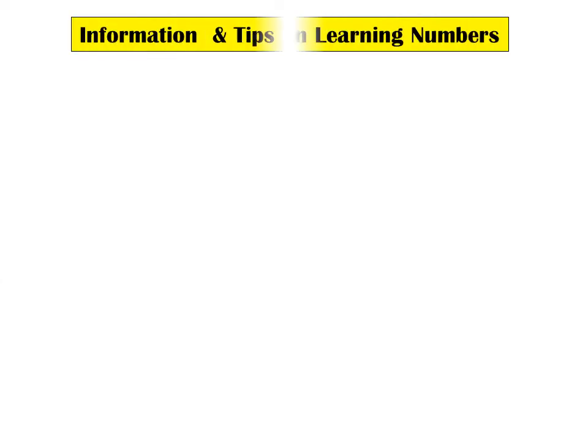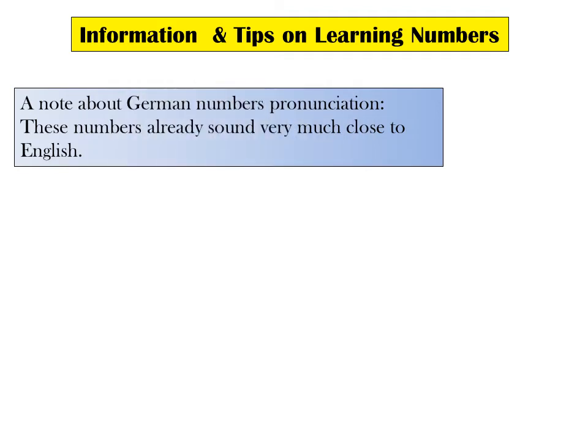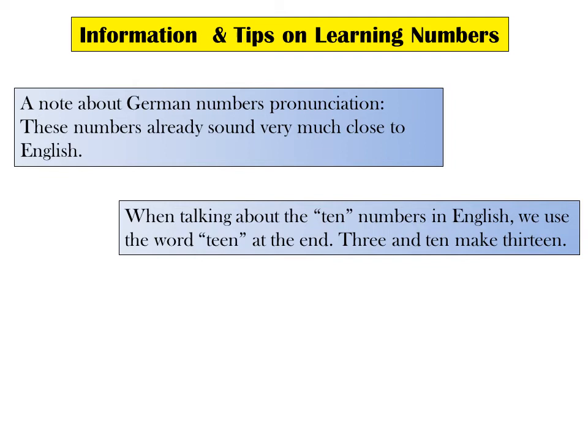Now we have some information and tips on learning numbers. These tips are going to help you to learn numbers in German very easily. A note about German numbers pronunciation: these numbers already sound very close to English numbers. The numbers which we are learning in German are very relatable to the numbers which we have learned in English. When talking about the teen numbers in English, we use the word teen at the end.